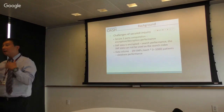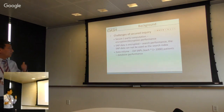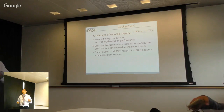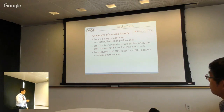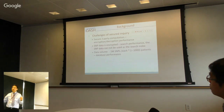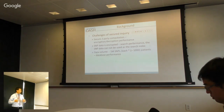This kind of mechanism faces a lot of challenges, basically performance. We found three areas. The first one is that two-party computation or multi-party computation has a performance problem. Even the state-of-the-art solution to decrypt and encrypt the data takes some time. Secondly, the data is encrypted, which means it's hard to build an index. The search looks very simple, but working on real SNP data, we cannot build the index, so we have to do an external database scan to get the data we need. And the last one, the data volume is big. Typically each patient has one million SNP records, and the database contains at least 1,000 patients.